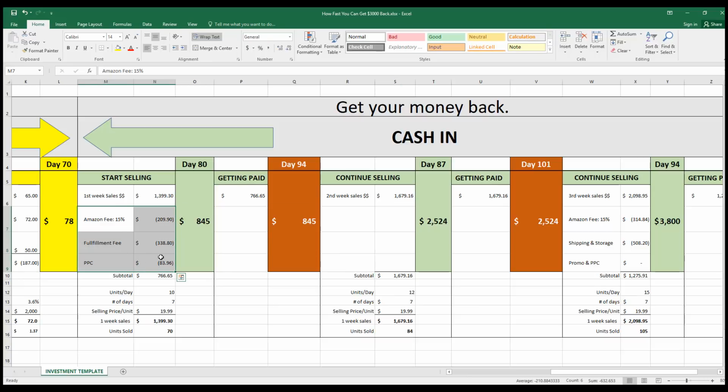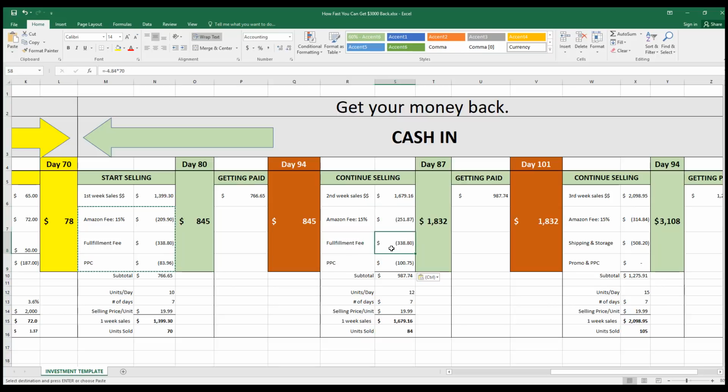Let's copy and paste all these fees and deductions, except on the fulfillment, instead of 70, we're going to change it here. We're going to change to 84 units because they're going to charge by the actual quantity shipped out. See here, fees is at 15% based on the percentage of the revenue. The PPC continues to budget at 6%. Now, our total net potential earnings to be paid after 2 weeks, on day 101, we're going to add the $919 back to our account. After the second week, we are now progressing into earning more cash. That is $1,765. This $1,765 is still short of our investment of $3,000.